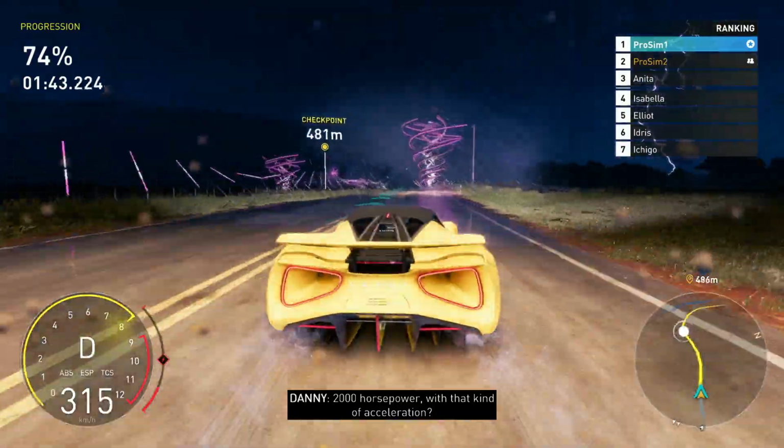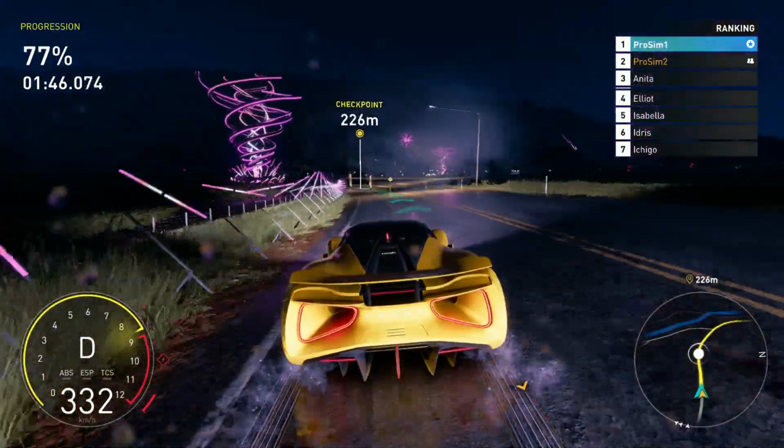Horsepower with that kind of acceleration? No wonder Eve isn't street legal.